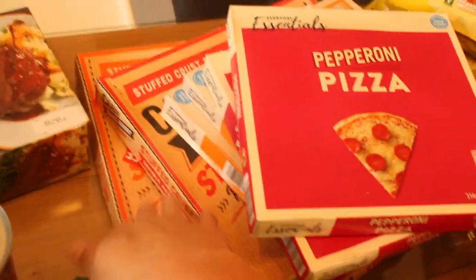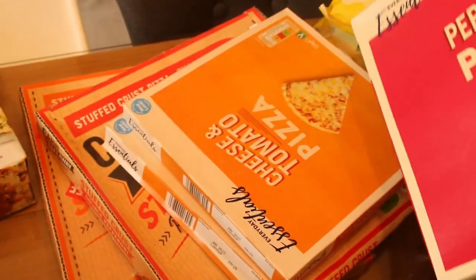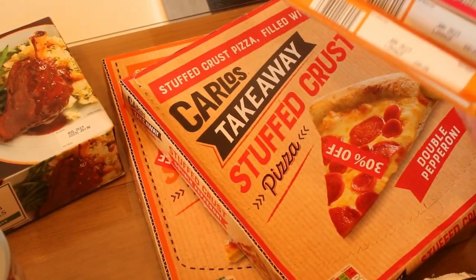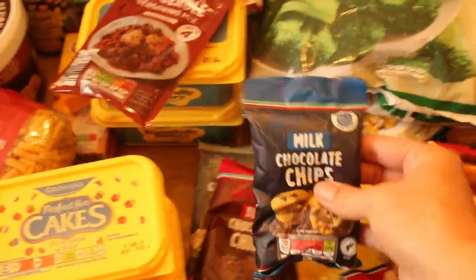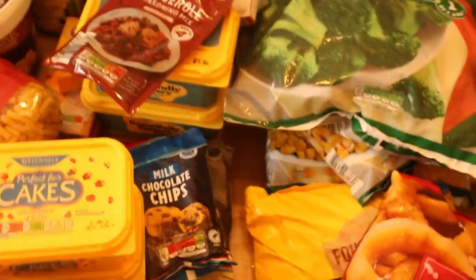I bought 6 pizzas, so I bought 2 of the pepperoni. These are 66p. 2 of the cheese, and the kids do like those. And then 1 of those, that's my husband's favorite, and he can be quite picky with pizza, so it's the stuffed crust pepperoni. And then I have the same one in cheese over there. More store cupboard bits. I just got 1 of each of these chocolate chips. I have the milk, dark and white, and that's for baking mostly.